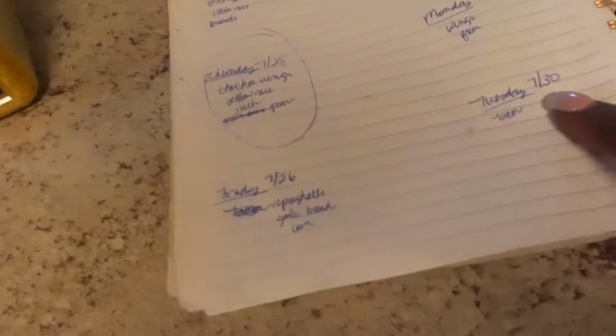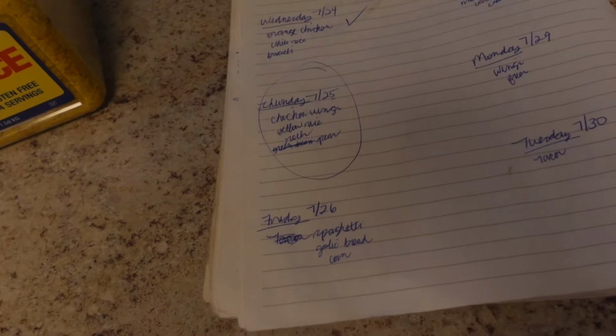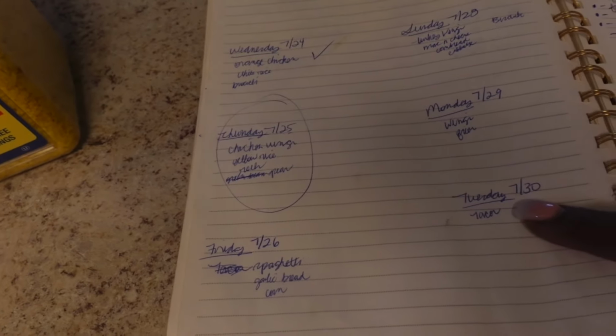So put it in your Ziploc bags, get it situated, and make your menu for at least a week or two out. This menu goes all the way up to August 1st. I typically do a 2 week menu, so that on my paydays I can do shopping again and stuff like that. So y'all, it's working for me. It takes all the guesswork out and it helps keep me organized.